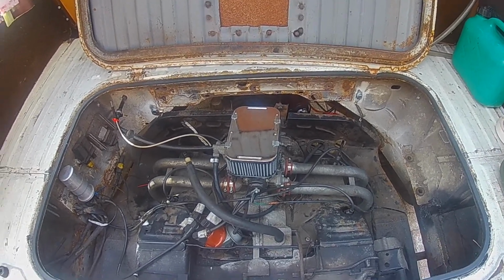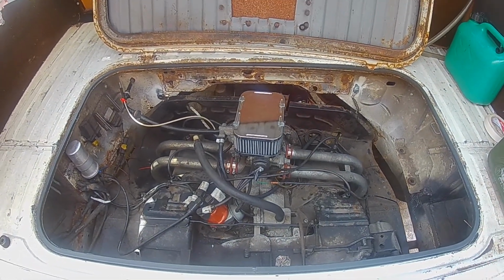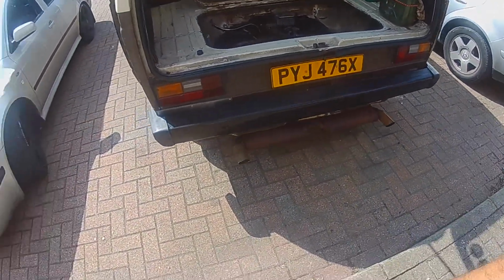So we are going to cut our losses, and we are going to go to a professional and have a brand new engine fitted in about 30 days time, from somewhere around there. So currently running a twin exhaust, which has got a lovely sound but rusts really quickly.